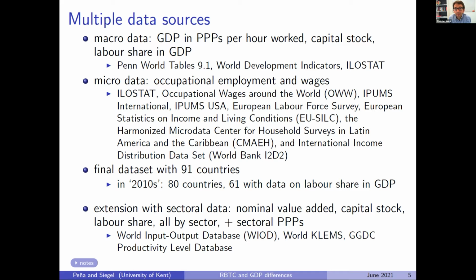And we need data on the labor share in value added or in GDP, which we take where possible from the Penn World Tables, but we augment this with further data from the World Development Indicators and from ILOSTAT, from the International Labour Organization. Where it becomes tricky is to get data on labor by occupation. And in fact, as you will see later, the technologies we can infer from the data based on information on occupational income shares and occupational wages.